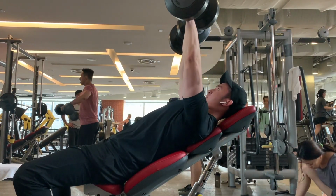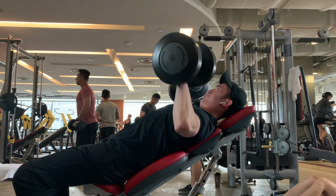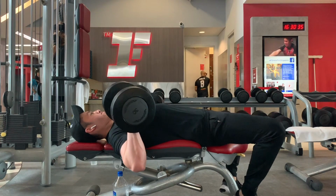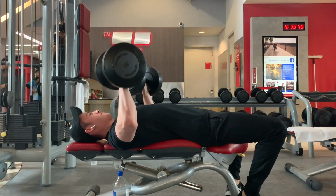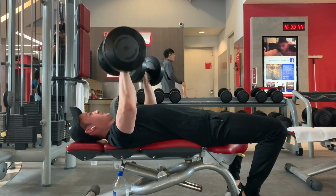So one of my favorite exercises to do to build a bigger chest and build more mass on my chest is dumbbell presses. I do incline dumbbell presses. Sometimes I do flat presses. Sometimes I even do incline dumbbell flies. And these are all ways that you can build up your chest by attacking it from different angles. I really want you to remember that phrase, attacking it from different angles.